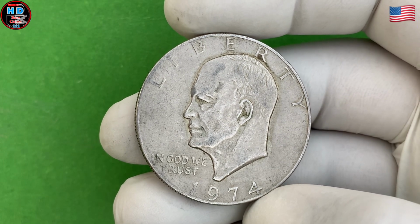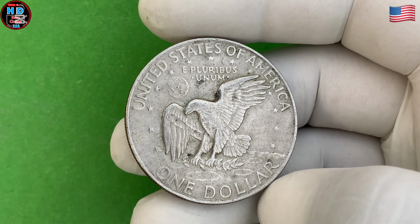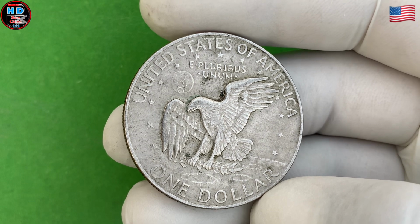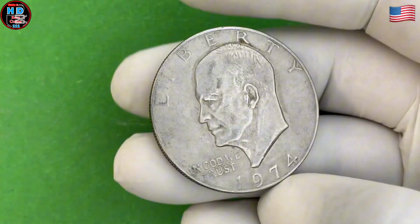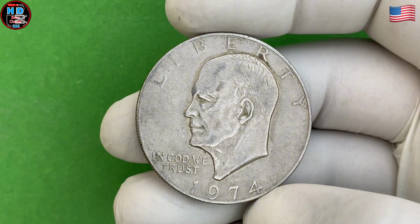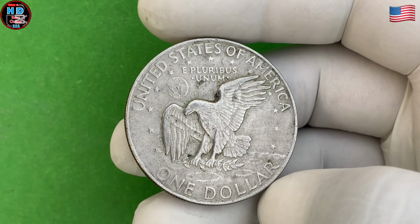Now, here's where things get especially interesting. The 1974 Eisenhower dollar was struck at 3 different U.S. Mint facilities: Philadelphia, no mint mark; Denver, marked with a D; and San Francisco, marked with an S. While most people focus only on the date and appearance, seasoned collectors know that mint location, condition, and even subtle design details can change everything.